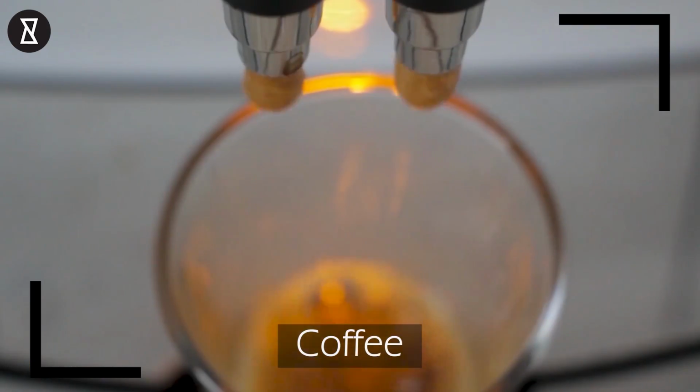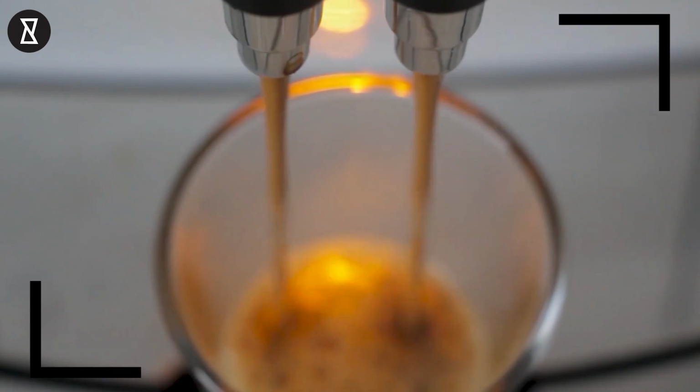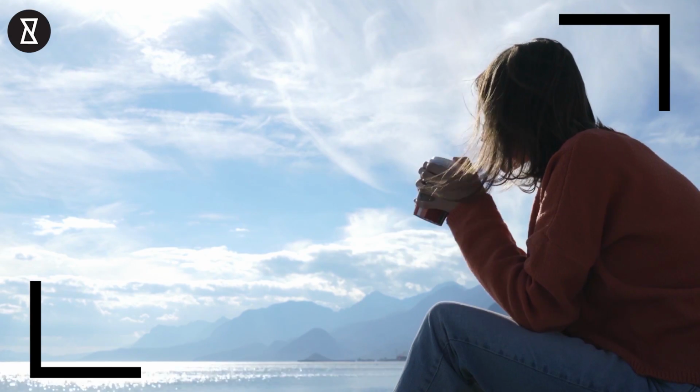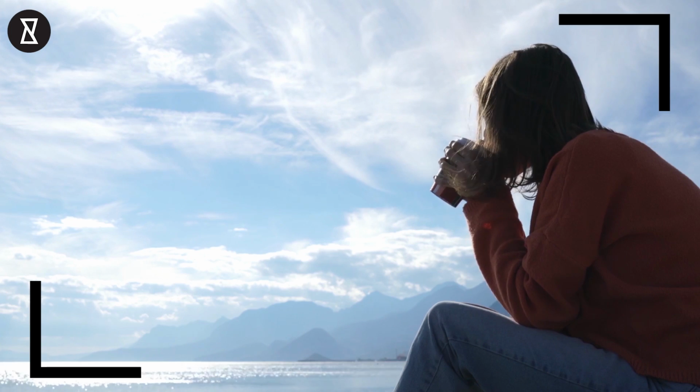Number 5, coffee. Yes, it turns out the thing that helps us get out of bed in the morning is actually a superfood. Seriously, a recent study by Harvard University revealed that drinking 3 cups of coffee a day could potentially help you live longer. It can also lower the chance of heart disease. Just go easy on the cream and sugar.